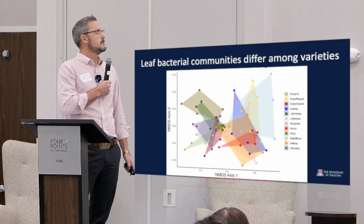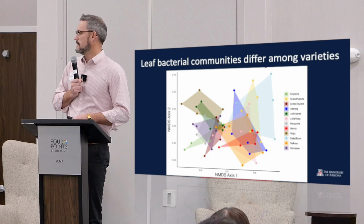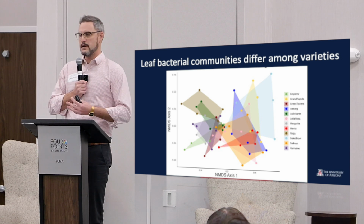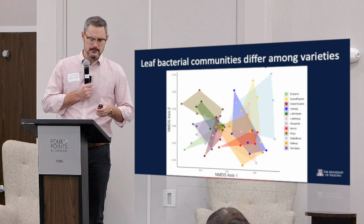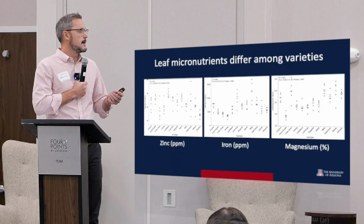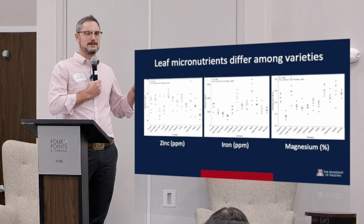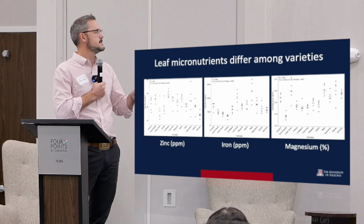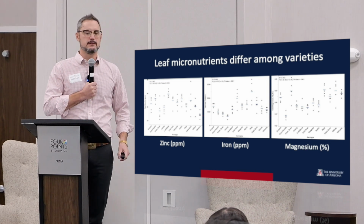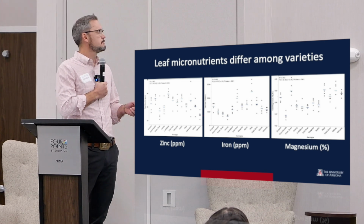Looking at the bacterial communities within the leaves, similar pattern. We see that among these different varieties, the plants are actively selecting for certain bacteria. Why they're doing this, we're not entirely sure. But our next question was, if we look at foliar chemistry, how does this track? I apologize for the graphs. I know they're not great, but basically what we want to point out is under zinc, iron, and magnesium, and the 12 genotypes that we're assessing, we see variation among those genotypes. It's very specific. There's marked differences between just about every one of them.